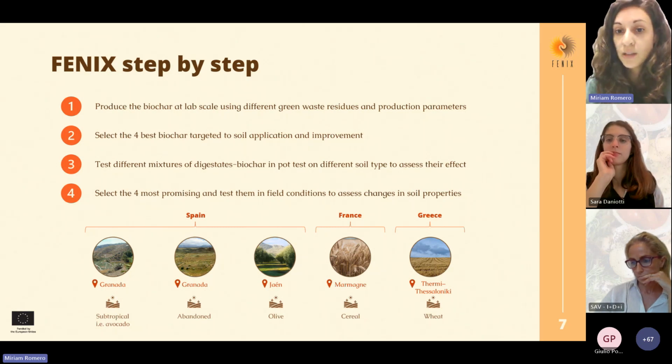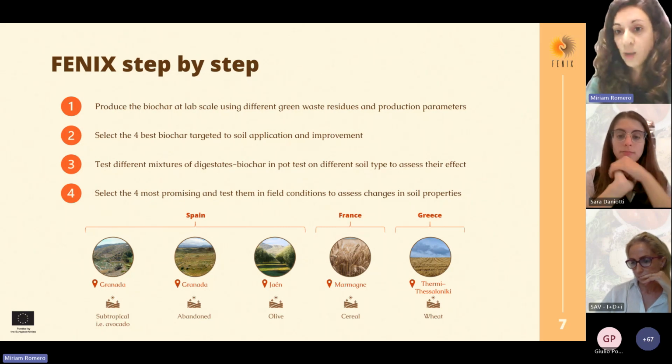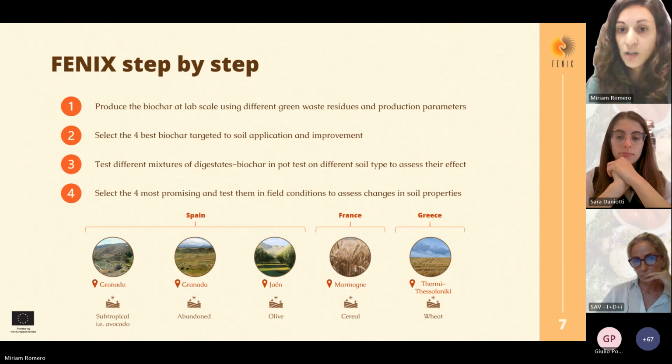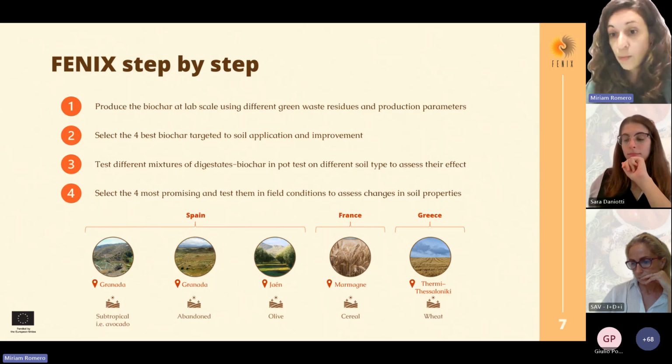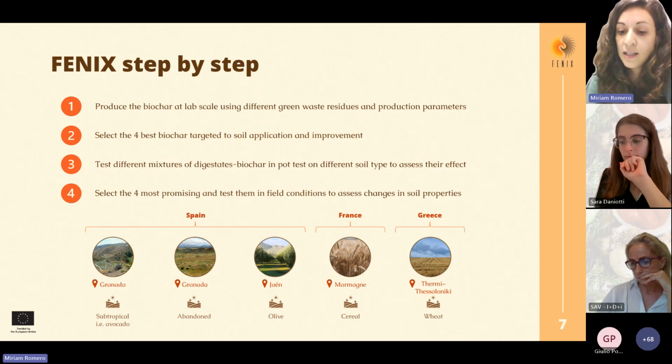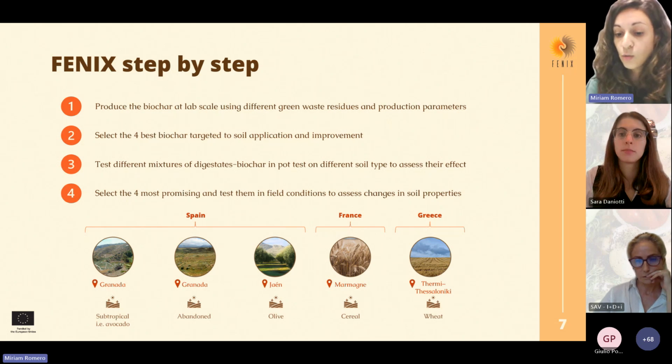Then we mix them with the digestates, which will also be characterized, and we test this mixture in different doses, to see if it's better with more biochar or more digestate, and whether it's effective on soil. For that, we will use real soil, not only pot testing. We will have three fields located in Spain, one in France and another in Greece, to also test different soil conditions and soil uses.